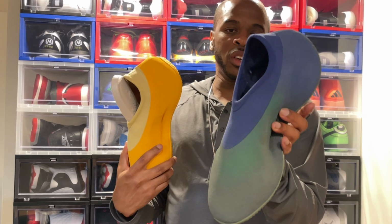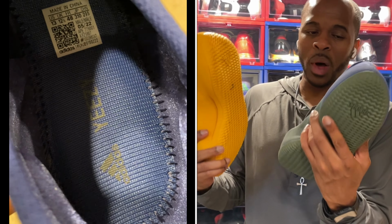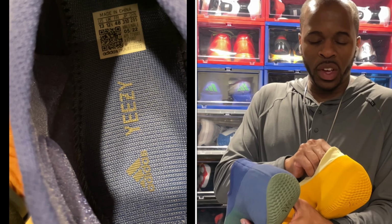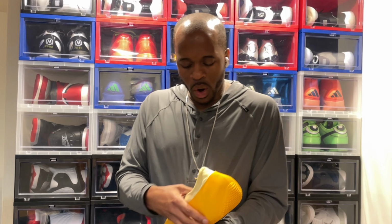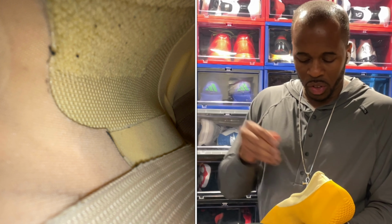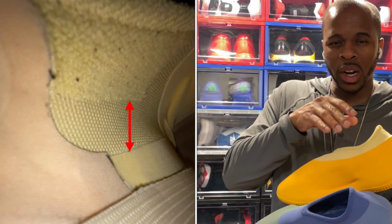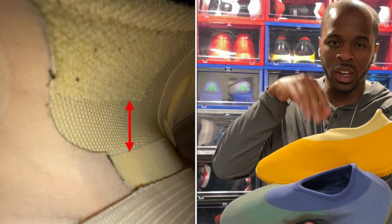With the newer series, you can see right here that it's actually stitched all the way around, so it's not possible to take the insole out, but you still have the comfort. Another thing I did notice between the series is that on the first gen, you'll see a picture right here, but you'll notice that on the inside it features the knit, but it kind of has this nylon strap or nylon padding on the side panels of the inside of the Knit Runner.